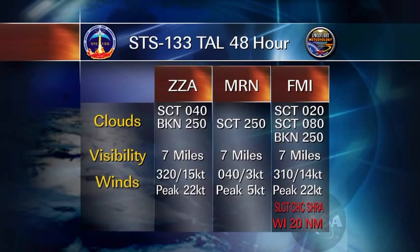the TAL sites. If we happen to delay 48 hours, we do have 2 good TAL sites, both at Zaragoza and Marone, with Istres just having a concern there due to a frontal boundary in the area of showers within 20 nautical miles. So overall, weather does look good on launch day, 20% chance of KSC weather prohibiting launch. If we happen to delay a day or 2, then we start to get more concerned about weather due to a frontal boundary coming into the area. And that's all I have.